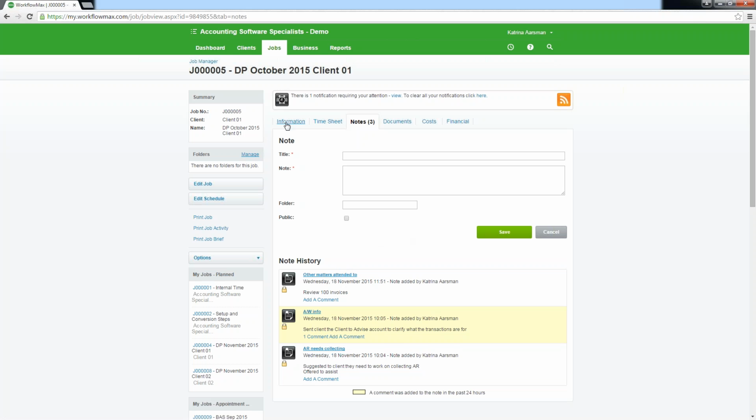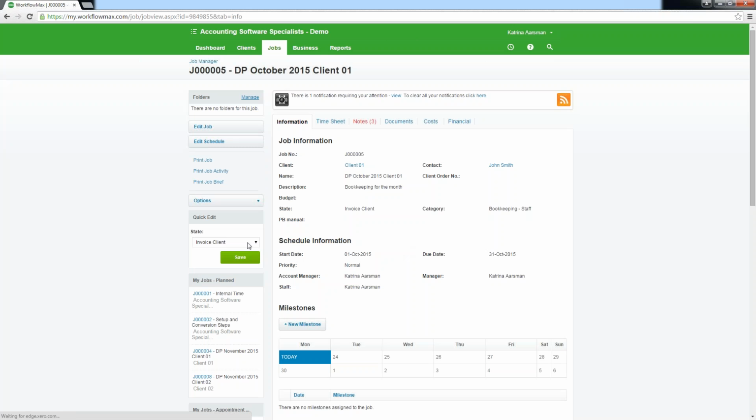Within the job, you can also change the state. So this is the ideal place to change it. They've finished the job. They can push it through to BAS summary now. So that, and that again, would be emailed to the supervisor or to yourself, that job has gone to that point, so now you can push it to the client.